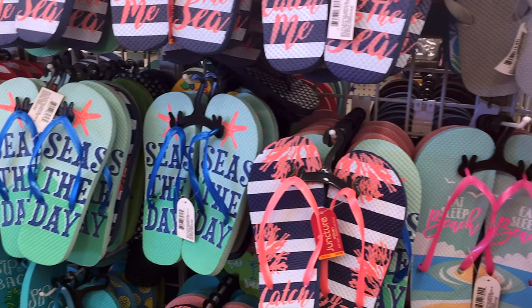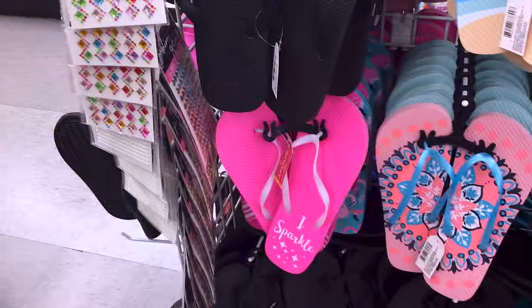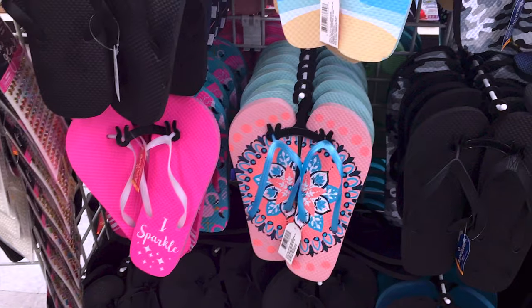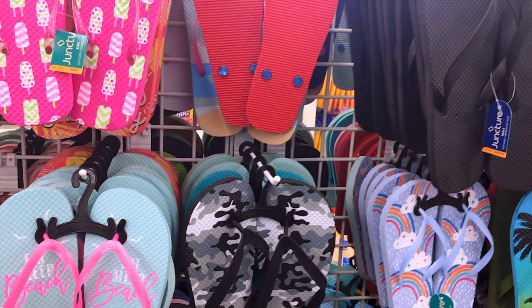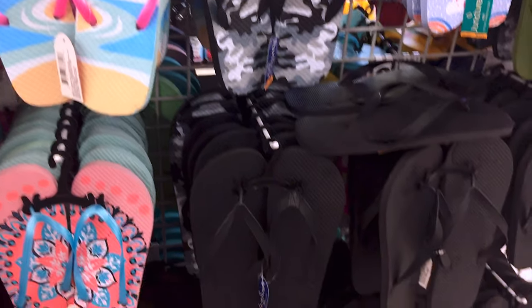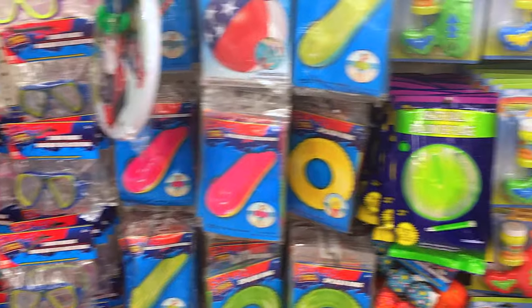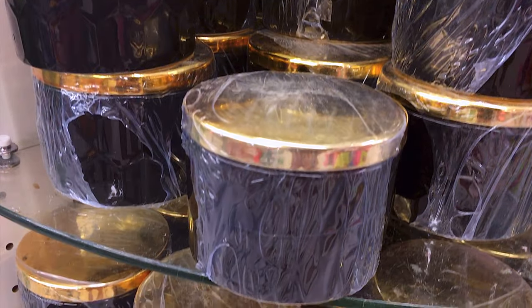And if you love flip-flops, Dollar Tree definitely has a load of them. For the kids, for the husband, for the wife, for the entire family. And they all have different themes on them. I find the quality of these flip-flops has become much better, especially because of the brand. And if you have poolside fun or outdoor water fun, you'll definitely want to check out the Dollar Tree.